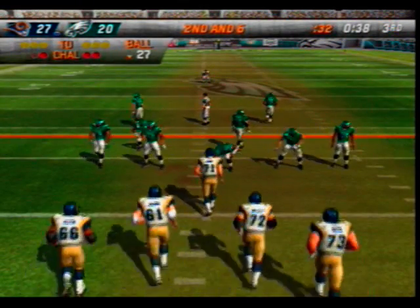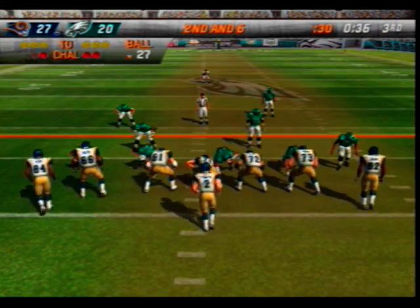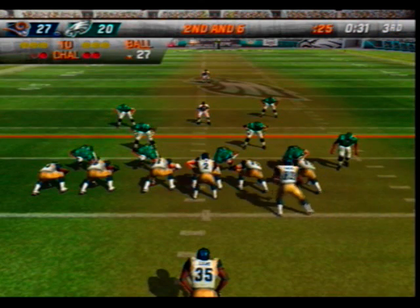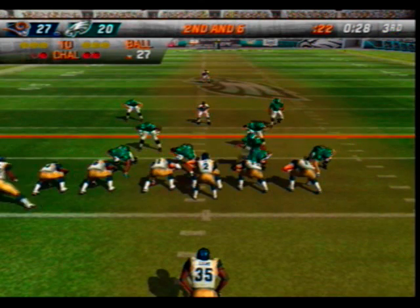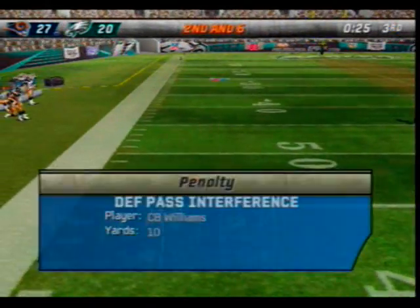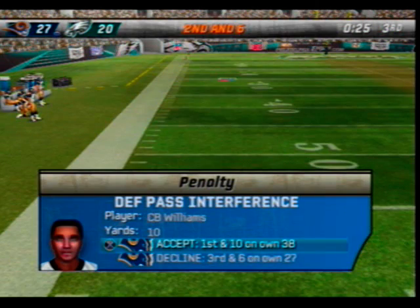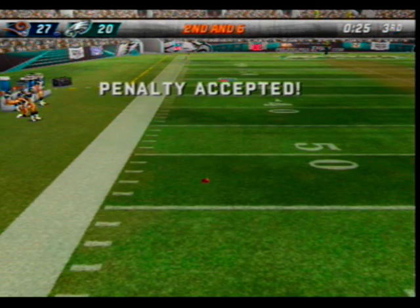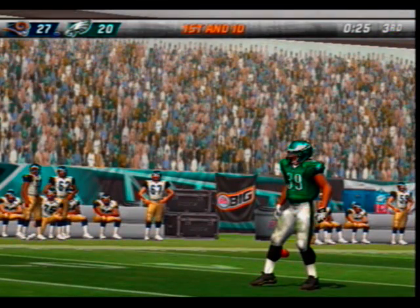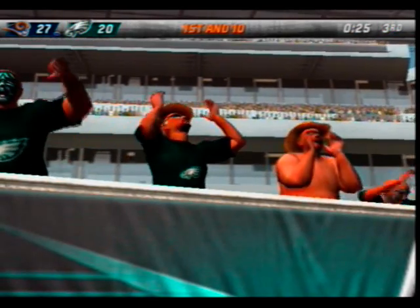Second and six coming up here. Ball on the 27-yard line. Number 35, the lone back. Number 82, the motion man. The blitz is on. Throws it. This one falls incomplete. And a flag on the play. This one, I think, is on the defense. Pass interference on the defense. Number 39. So he pays for his aggressiveness. Yeah, the defender has to be careful to make sure he plays the ball rather than the receiver.